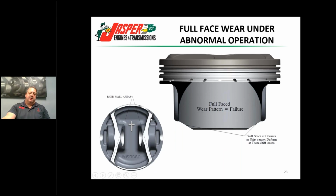This type of design, I put an X design, it's a pretty good design. Any piston, whether it's a box or an X, wherever it is, once you hit over here in these areas, they're stiff. So this skirt area in here is flexible, but as soon as it goes into this area, that's where you start scoring. That's where you'll have corner scuff to begin with. And you can tell that the major thrust side is going to be much more damaged than the minor thrust side. So this is where you either didn't have the clearance, you had it too tight, or you overloaded it, or the engine was overheated some way.